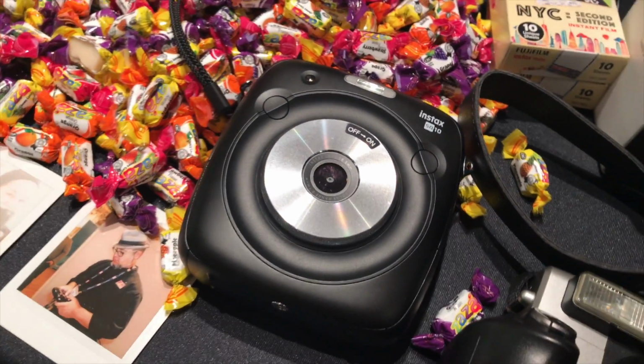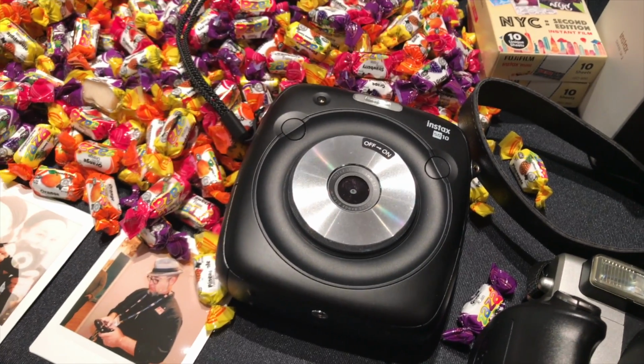I'm just assuming there must be some kind of projector inside of it. Nobody there that was showing the camera actually knew how it worked, which was driving me crazy, but I'm going to try to find out more about it.